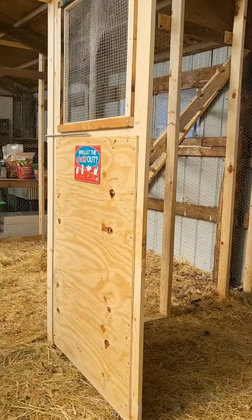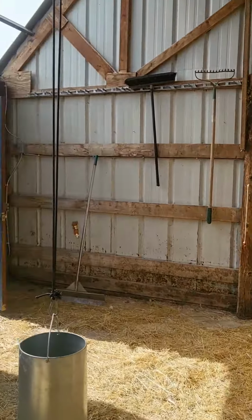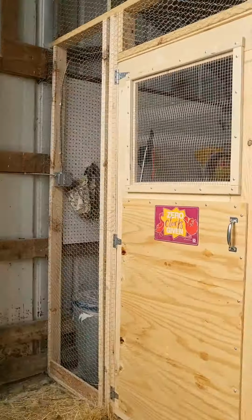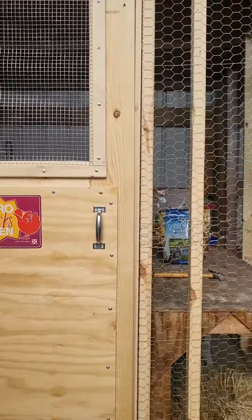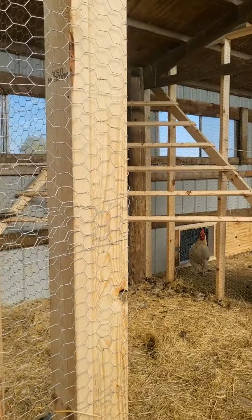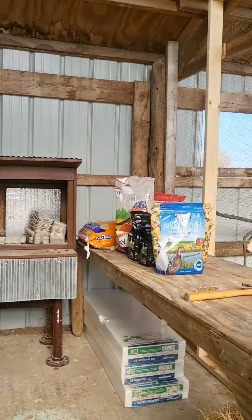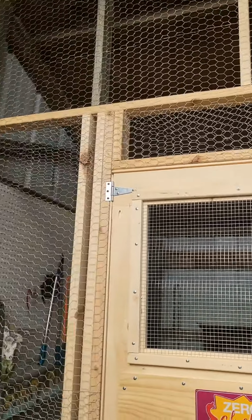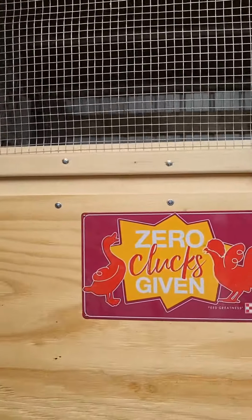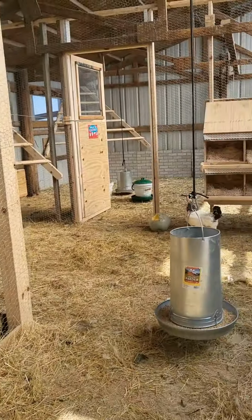There's one of our roosters. And then this is probably one of my favorite features, a space for us to store all of their feed. So when you first walk in, there's a separate space for us to store some things, collect their eggs, have their feed, and not have to worry about them getting in to our space. And that is our beautiful new space.